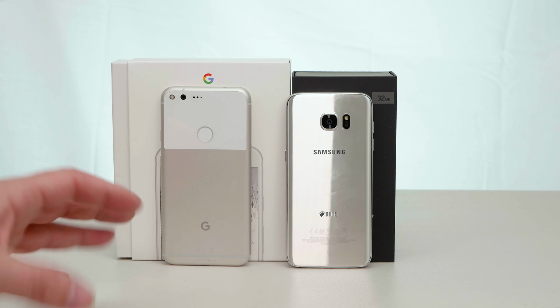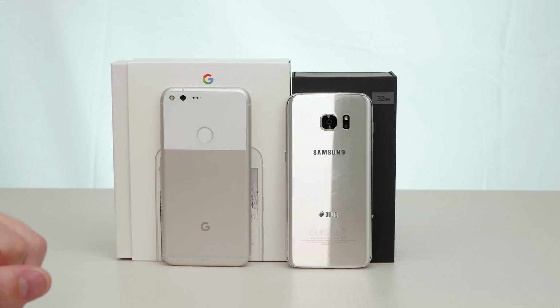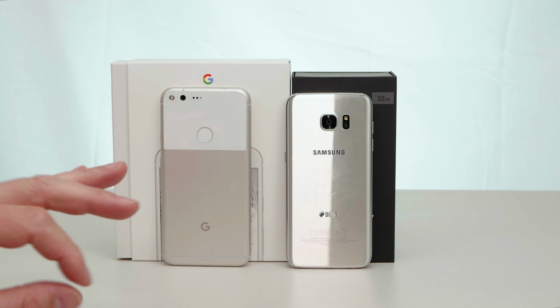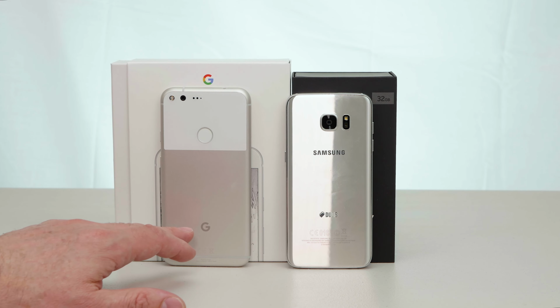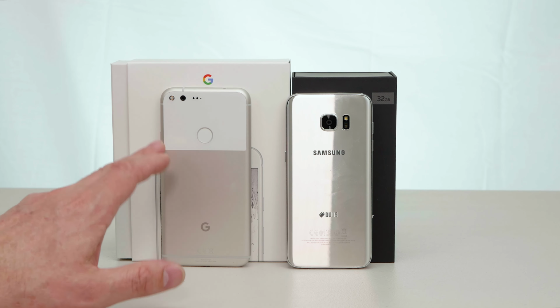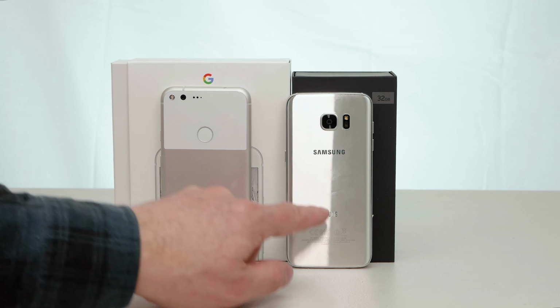So which one did I choose as my best phone in 2016? I guess I'm in the market for a phone. I've really weighed up everything about these. I'm going to have to rule out the Pixel just for that poor support. If this had proper support, this would be my choice, the Pixel. If the Samsung had the Pixel software, this would be my choice.